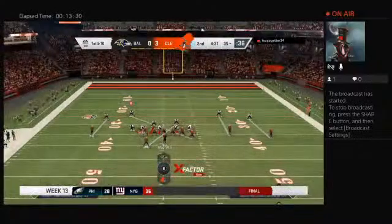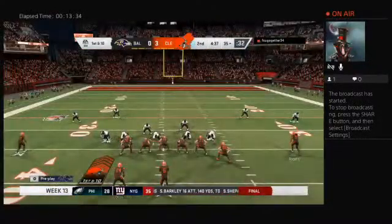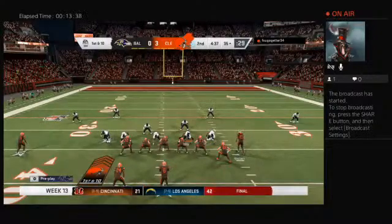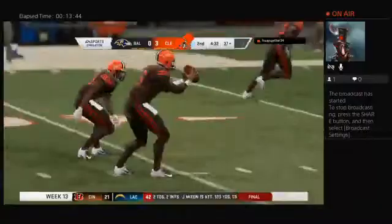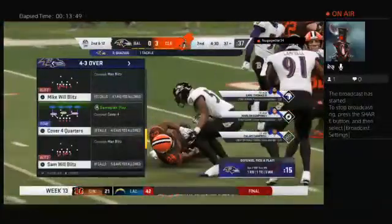Ball up to the 35 now as they come up on 1st and 10. 49, check 49, check. 49. Hey, check. Mayfield hands it off to Chubb. And the running lane's non-existent in this first half as they'll stop him behind the line. A loss of 2 there.